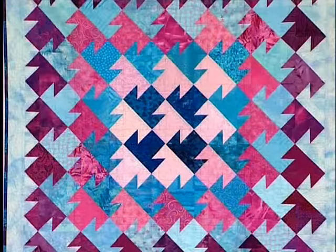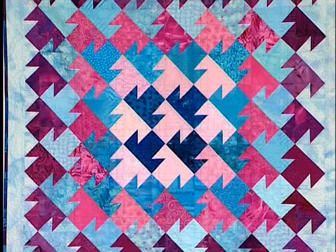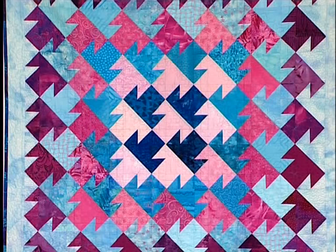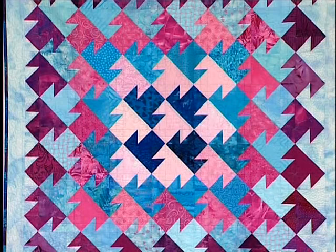This is another version of the T block, and you can see that I started off in the centre with a pale pink colour, going to darker pink and maroon towards the outside. And similarly, I've gone from very pale blue on the outside into turquoise and dark turquoise in the middle.